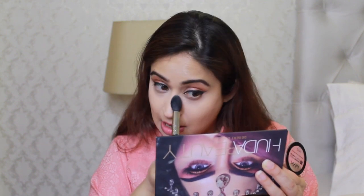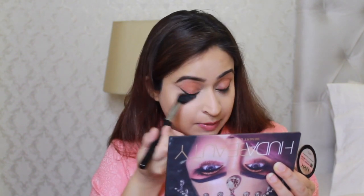Okay, I'm just setting my concealer because I want to do the contouring. Feels really nice, doesn't feel dry under my eyes, because that's like one of my biggest concerns. What do you guys think? Okay, now that we've set our face, well, I really didn't need to set the rest of my face. Thumbs up. I just needed to set my under eyes.